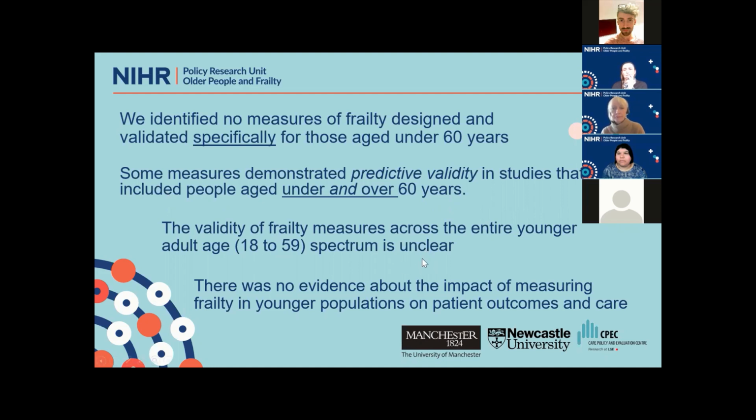And finally, we found no evidence about the impact of assessing and measuring frailty in younger groups. There was some speculation in some studies about how assessing frailty could benefit patient care, but we didn't find any studies that actually evaluated this. Next slide.